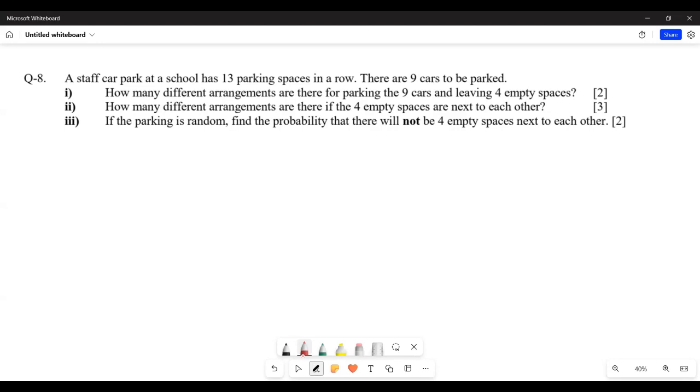it's a question on arrangement as well. So 13 spots are available for 9 cars. So that's going to be the bigger number at the top, 13P9. That is a big number. 259459200.